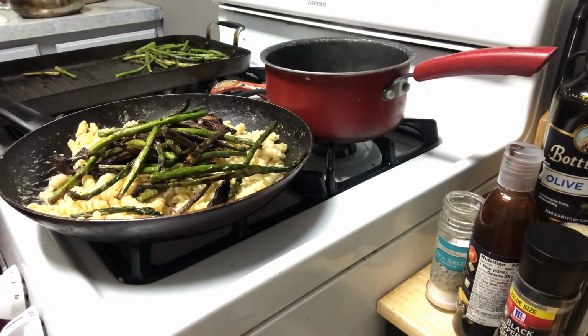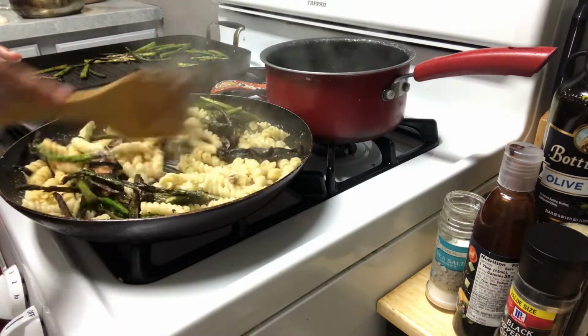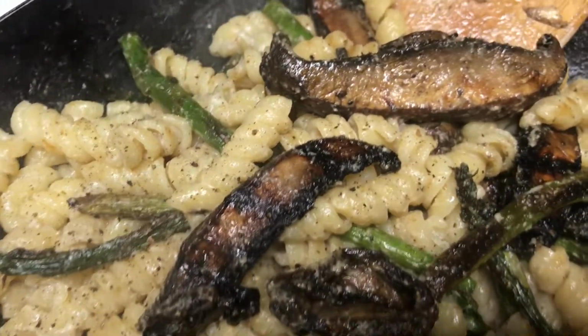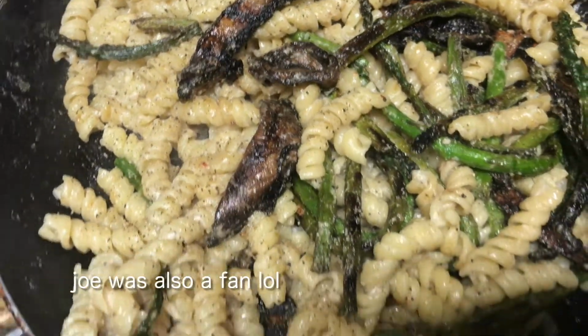So then I added my vegetables. I didn't add all the asparagus at first. I saved that for when I had seconds. And here it is. It was a beauty. Really outdone yourself this time.